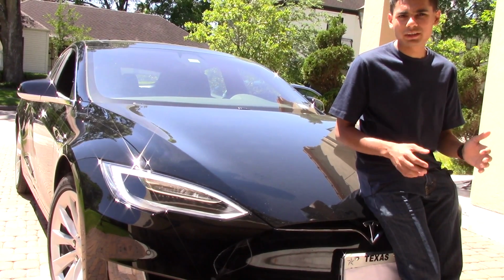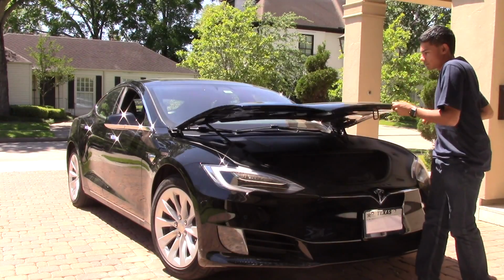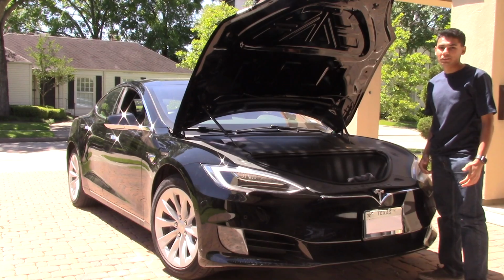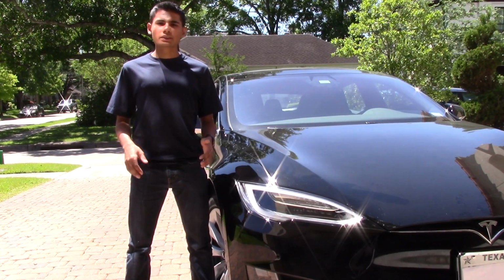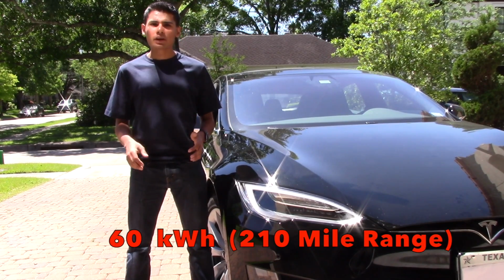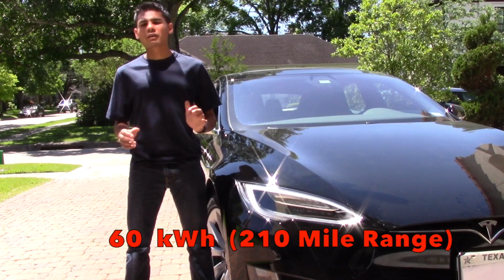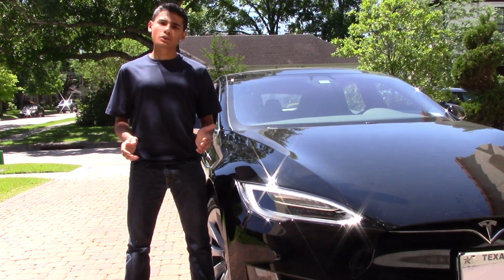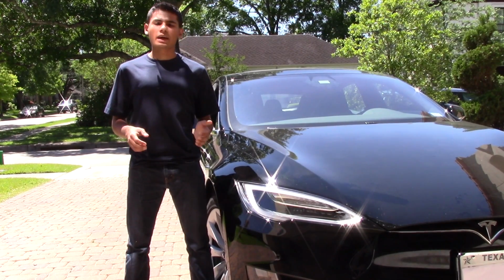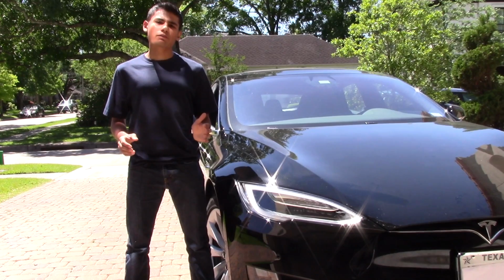Okay, so we went over the interior features. Now let's talk about what's powering this beast. Oh yeah, this is an electric car. So this particular Tesla is the 60, which means it's being powered by a 60 kilowatt hour battery, making about 382 horsepower and 317 pound-feet of torque. This all goes out to the rear wheels through a 1-speed system. Because this Tesla weighs in at about 4,600 pounds, it gets up to 60 in about 5.5 seconds.